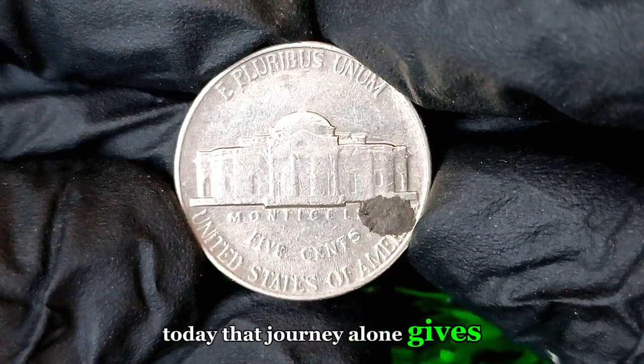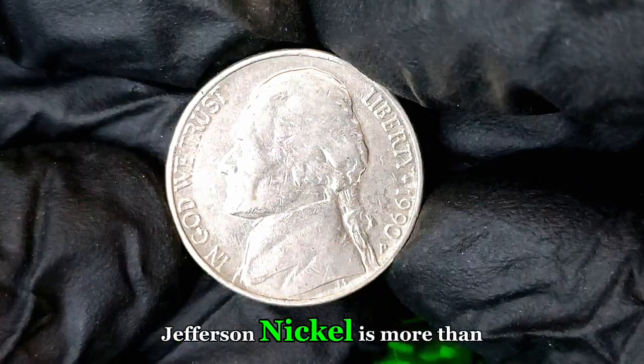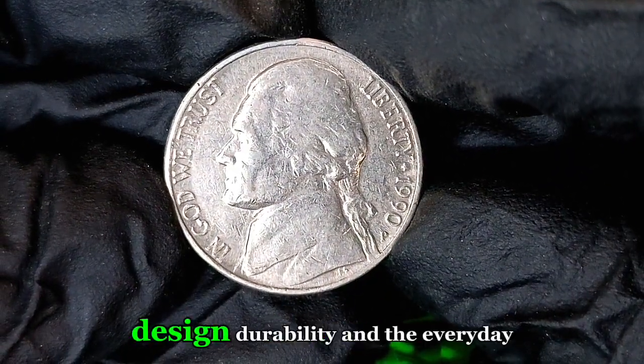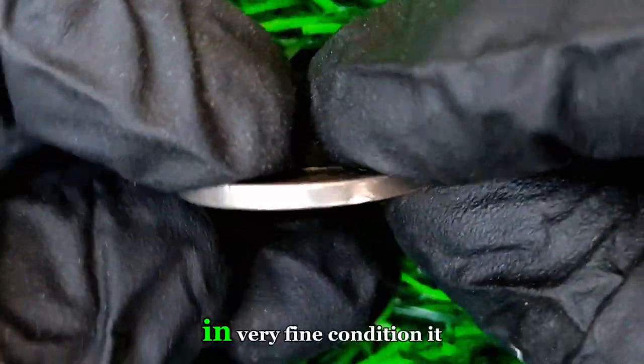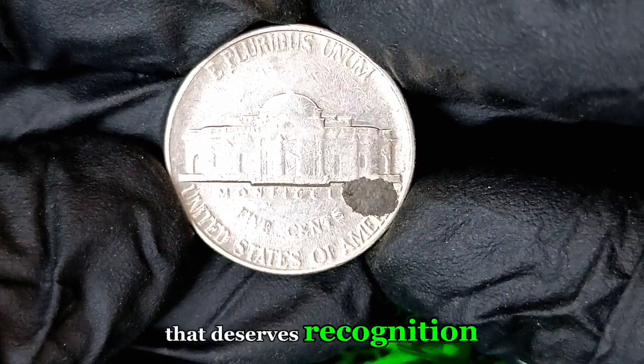That journey alone gives it character and value. In closing, the 1990 Jefferson nickel is more than just a 5-cent piece. It's a coin that represents history, design, durability, and the everyday American experience. In very fine condition, it stands out as a collectible that deserves recognition and preservation.